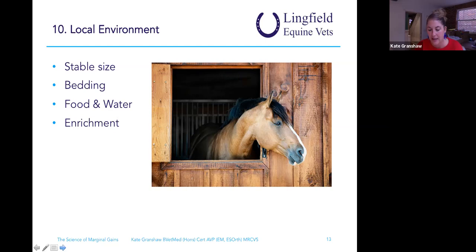Particularly in the winter when turnout reduces, water intake is hugely important for reducing the chances of impaction colic. Impaction colic can obviously mean a big vet's bill, be a big welfare issue, and can also potentially give you days out of training and days off work. So it's definitely worth looking at. Don't underestimate the local environment.